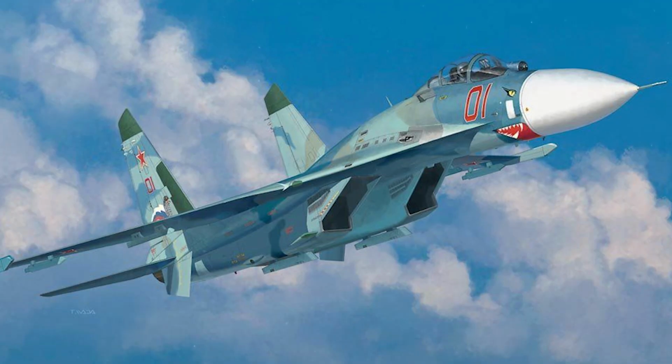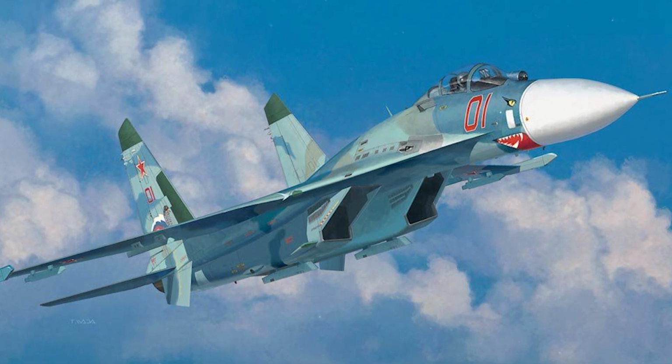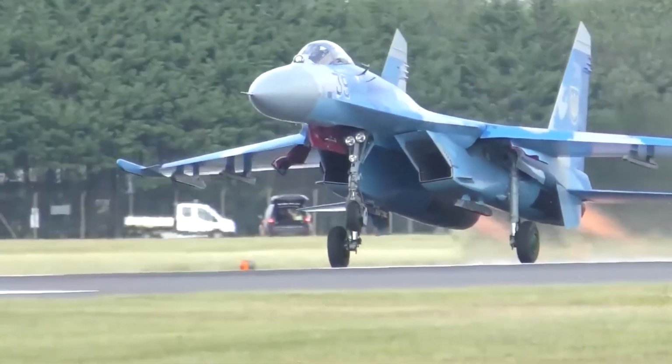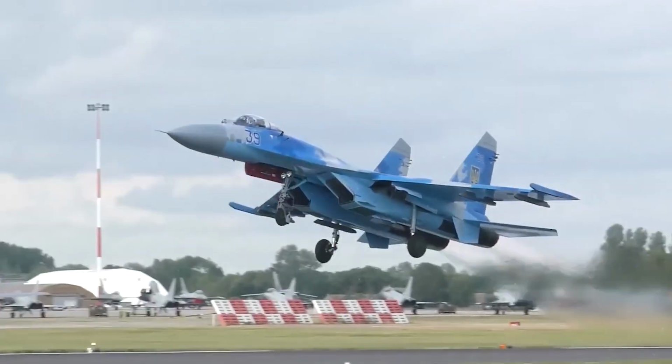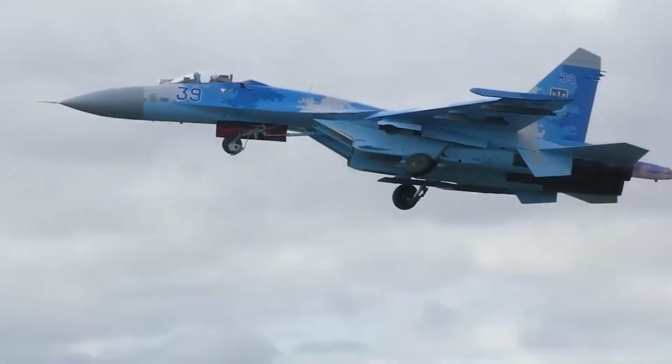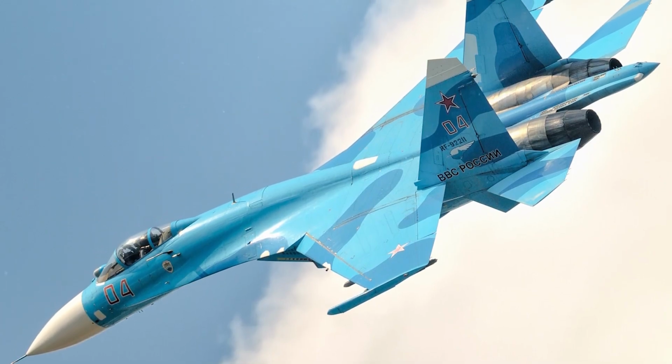The Su-27 is a large and powerful aircraft, almost 61 feet long, equipped with a pair of AL-31F turbojet engines developed by the Saturn Design Bureau. Its maximum speed is 1,553 miles per hour, and its practical ceiling is 74,000 feet.